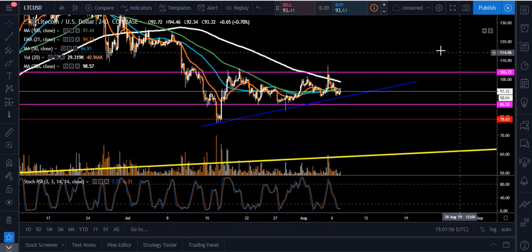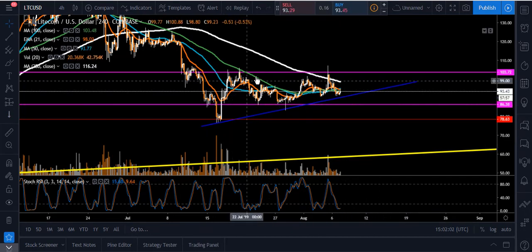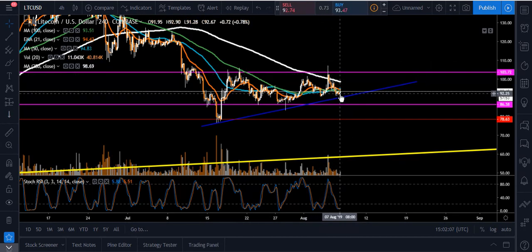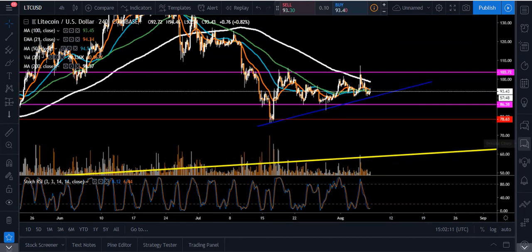Right, so that's around that 103.72, and then we were bouncing down, and we've hit several times this 86.38, and we've just been chopping back and forth in this channel. Even this false break that we had came up out of the channel, and then we came back to the middle of it. So right now we're working this channel between 103.72 and 86.38.